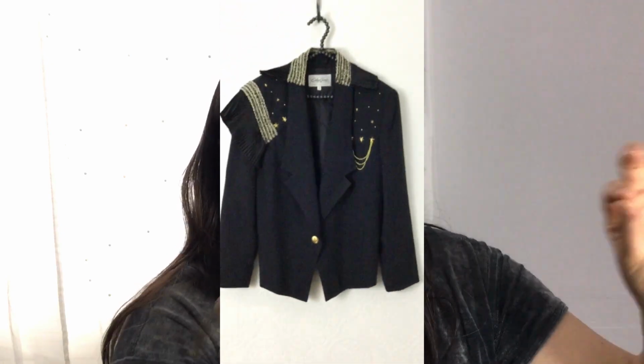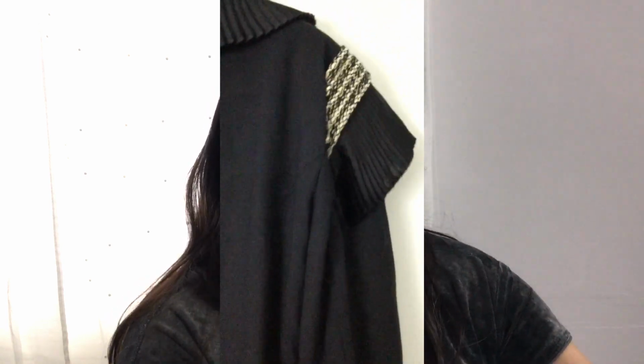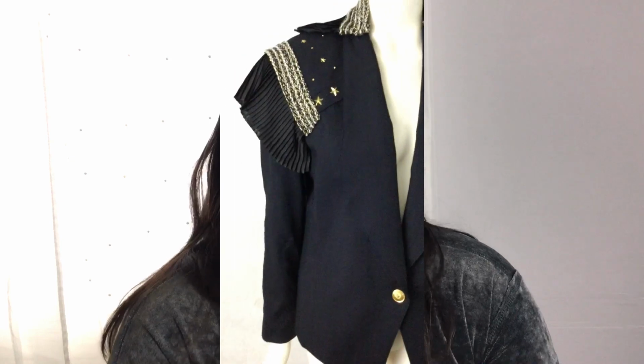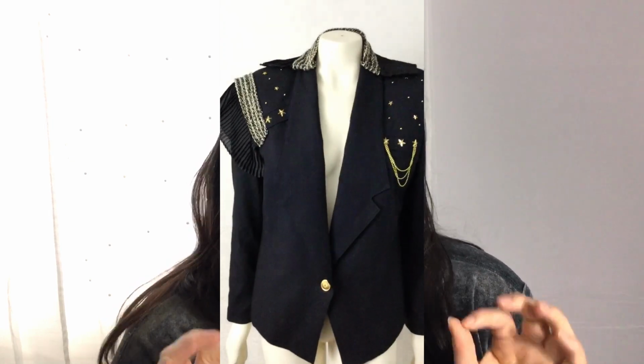And I put it on my mannequin, and I placed them, and I tacked them down, and then I just sewed everything in place. And I'm actually really happy with how that one came out. And I'm even happier that somebody actually purchased that one and they enjoyed it. So that was like a win-win.